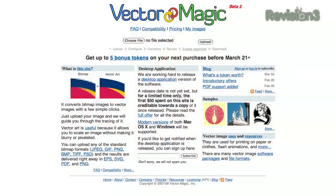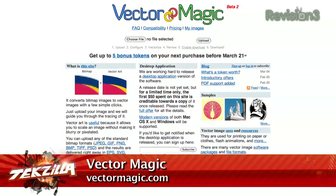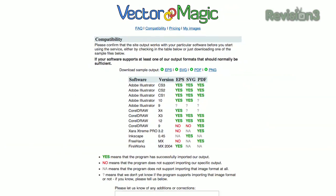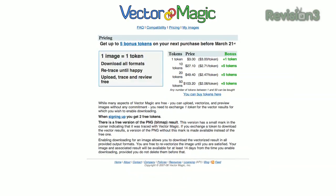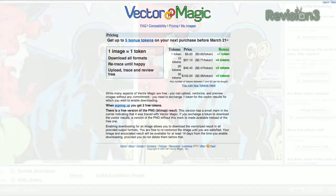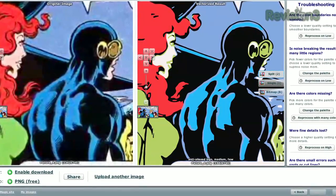So if you're not going to use anything like Live Trace in Illustrator or the discontinued old school program called Adobe Streamline, you can use something that's web-based and free called vectormagic.com. Oh, cool. And it's in beta form, so it's still being tested out. However, the company is coming out with a desktop version, but that's going to run you at least $50 according to their website. That's not too bad. So for now, use the free one because it works.